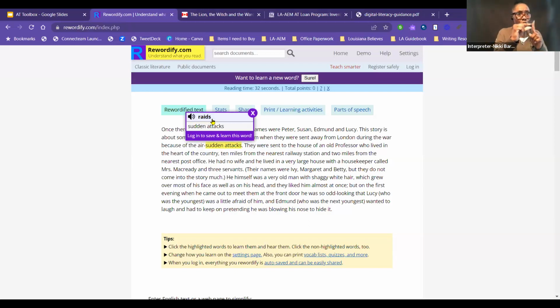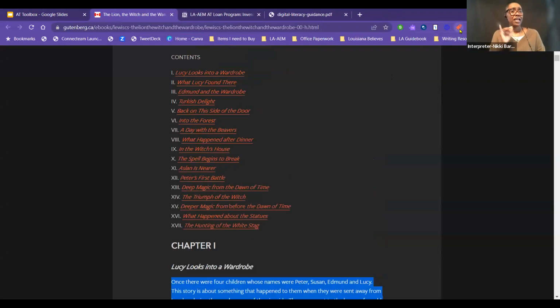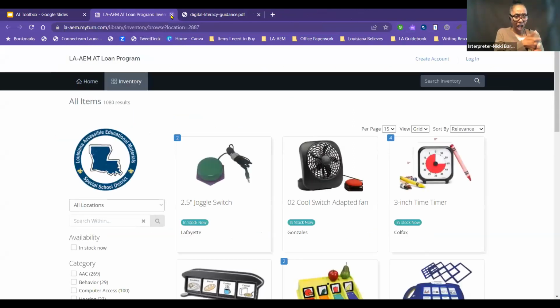So it's exposing that child to the vocabulary and the words within the gen ed text, but then it's giving that definition within that same view. So you're still exposing that student to that content. You're just giving them a little extra something by giving them that definition built into the paragraph. And again, it's rewordify.com, and it's free for students and teachers to use whenever they're getting exposed to new texts where they might not know all the vocabulary words. And it would be hard for them to follow because they don't have that prior knowledge. Okay.